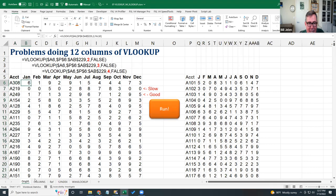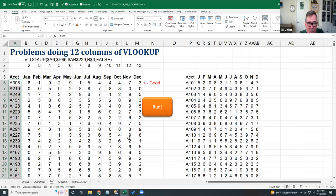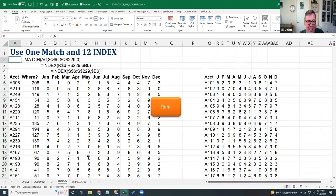Let me go test that again. The original VLOOKUP at 0.12 and the reference at 0.11. I can't explain why that's actually faster. All right, but I completely respect the index and match people. They're like, your VLOOKUP is massively slow. We're gonna do one match. That match is gonna figure out where the answer is. And then these indexes are incredibly fast.